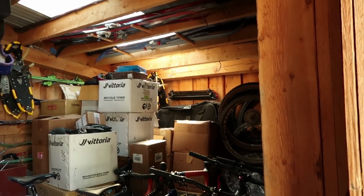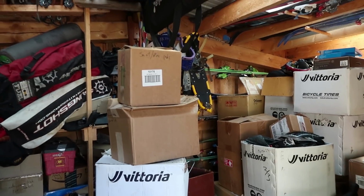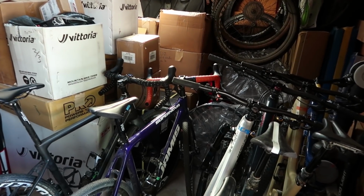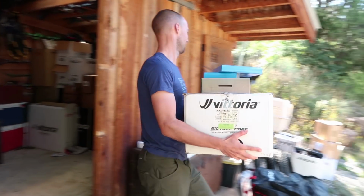For starters, there's a few bikes in here. And a couple boxes. And some more boxes. This is not our stuff, but we may try to organize it a little bit. Okay. Well. First step of the Marie Kondo method is to bring everything out.